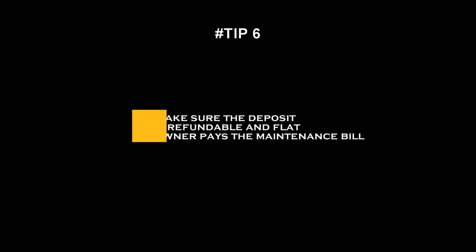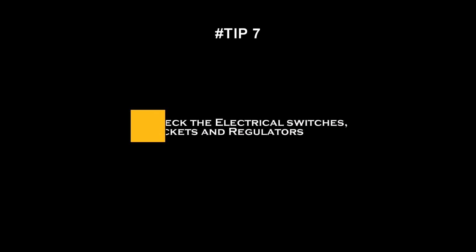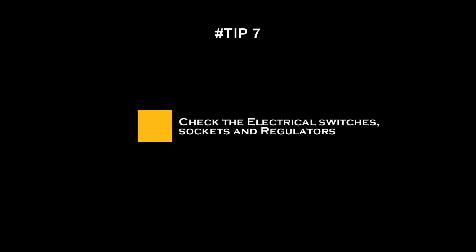The next point is to make sure the deposit is refundable and the flat owner pays the maintenance bill. Whenever your leave and license agreement is prepared, it should be clearly mentioned that the deposit would be refundable on the same day the tenant vacates the house, and that the monthly maintenance bills should be paid by the flat owner and not by the tenant. The next point is to check the electrical switches, sockets and regulators. Make sure you check all the electrical sockets, switches and fan regulators, and get them repaired if you find some dysfunctional.